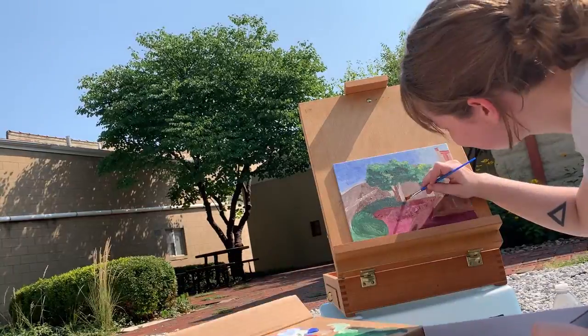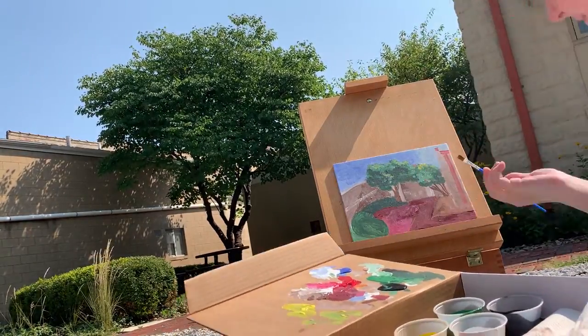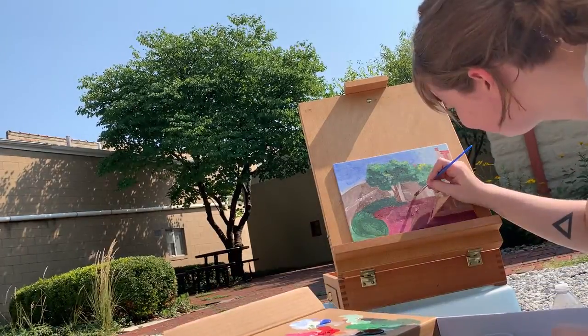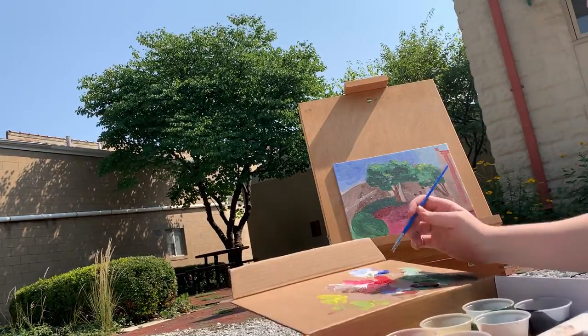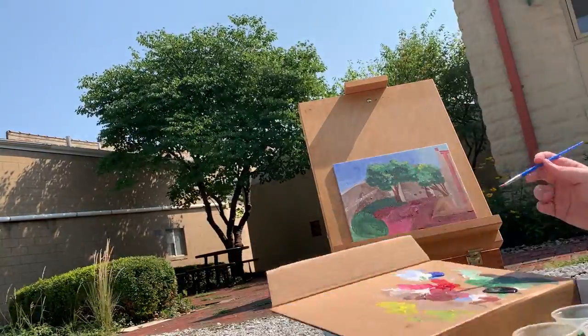I'll go back and add in all the little shadows I missed too. Make sure you take time to look at what you are painting and see all that you can see. Painting isn't just painting. Take some time to really take in the environment that you are sitting in before you start your project.